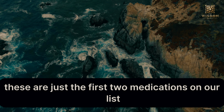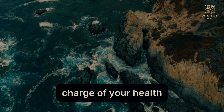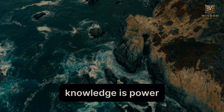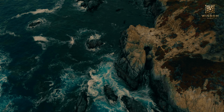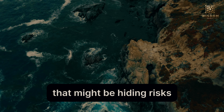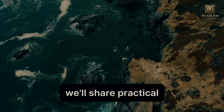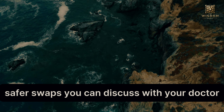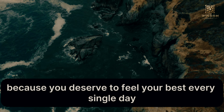Now, these are just the first 2 medications on our list, but they're a great starting point for taking charge of your health. Knowledge is power, and you've already taken a big step by being here today. In our next conversation, we'll explore a few more common medications that might be hiding risks you never suspected, and of course, we'll share practical, safer swaps you can discuss with your doctor. Because you deserve to feel your best, every single day.